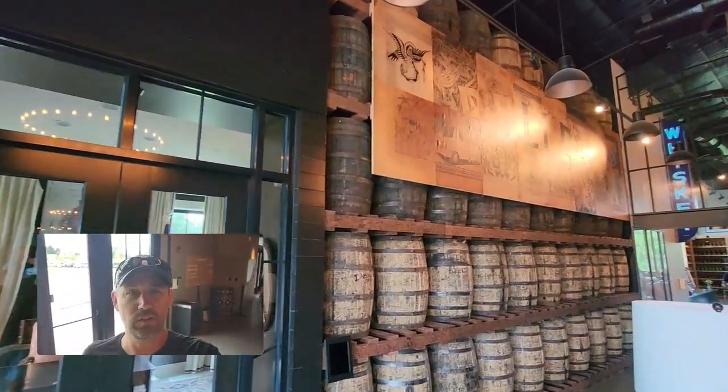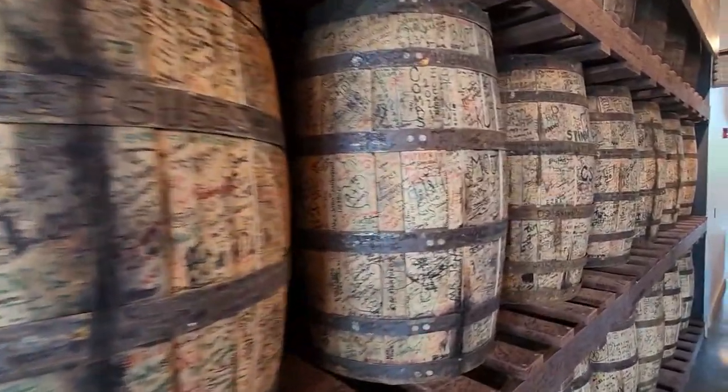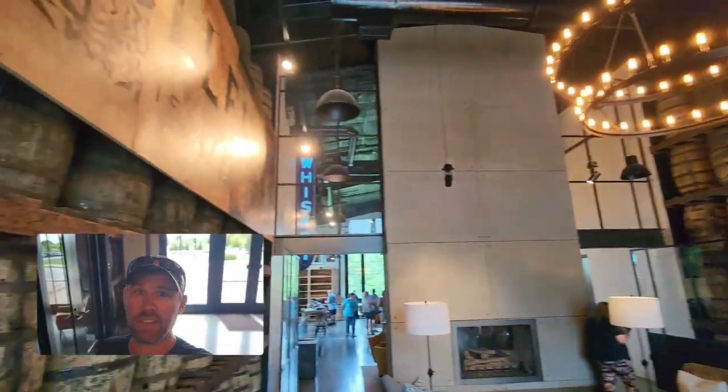Oh, here's the inside. As soon as you walk into the Bullet, there's barrels everywhere. Look, people have signed them too. So you can autograph the barrels. Not a barrel house, but it has that feel in here.